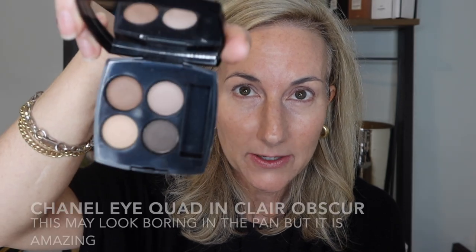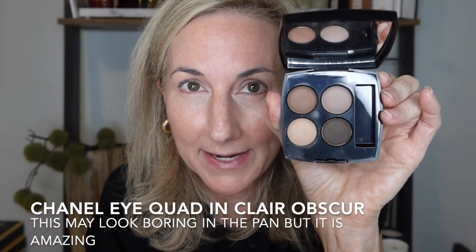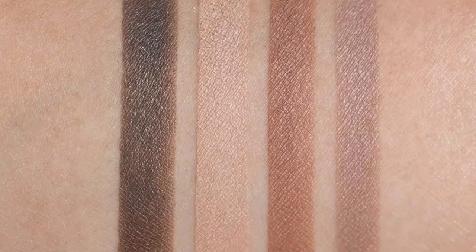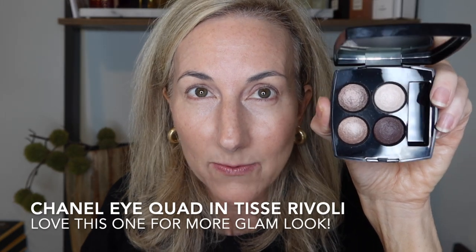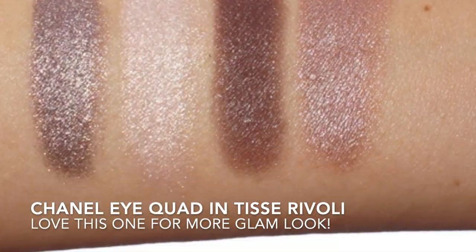Okay, moving on to eyes. I pulled out 2 of my favorite go-to eye quads, and today I'm actually going to use Clair-Obscur because this is like my most used matte eye quad from Chanel. But I also love the classic Tissé Révélé. These are 2 classic eye quads from Chanel.